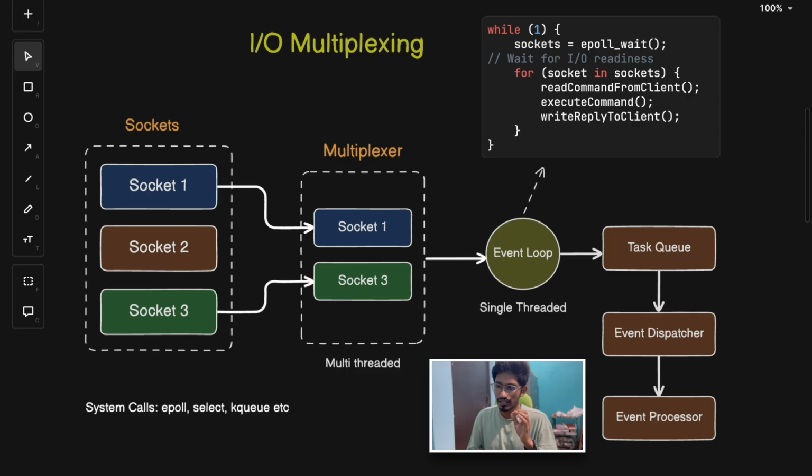What is IO multiplexing first? IO multiplexing is a technique that allows a program to monitor multiple IO streams. One of the IO streams will be sockets, right? When you want to connect to a server, you acquire a TCP connection and you get a socket. So IO multiplexing basically monitors multiple IO streams, for example the sockets, simultaneously without blocking on any single one. It will monitor all of the sockets at once in parallel.